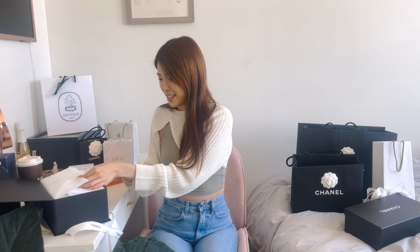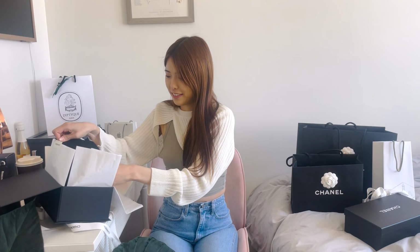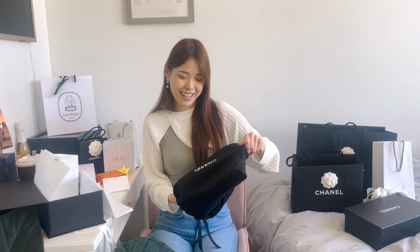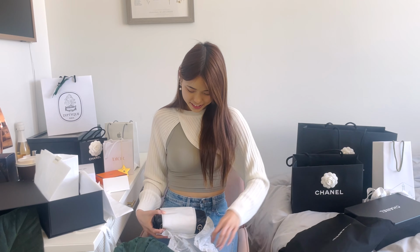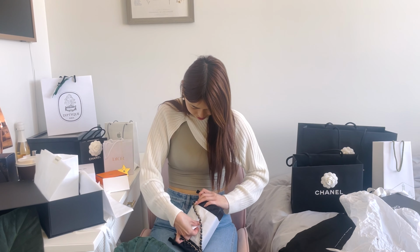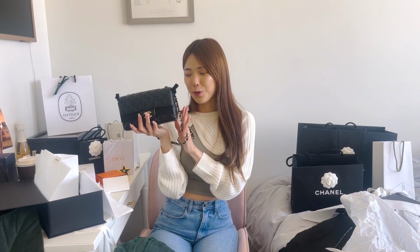So it is in here, and it is actually the classic mini flap in champagne gold hardware with black lambskin. This was my dream bag for quite some time. The minis in the black colorway are typically hard to get because they're just not made that much, and obviously there is some demand for them. So I was extremely lucky to be able to get this around my birthday time.